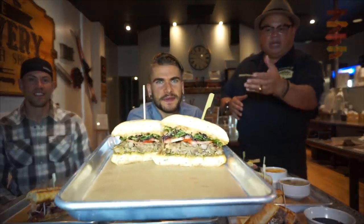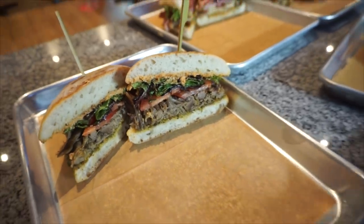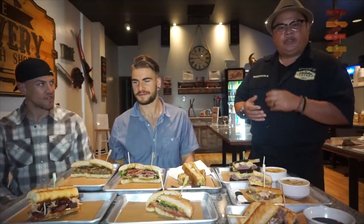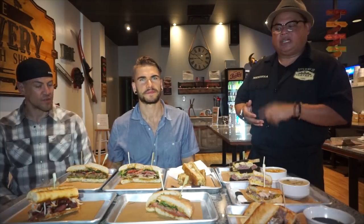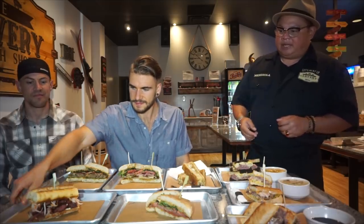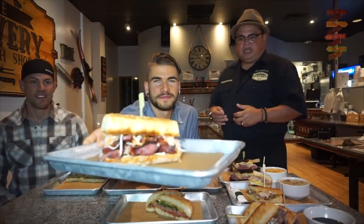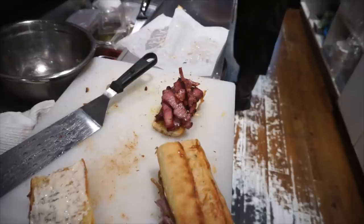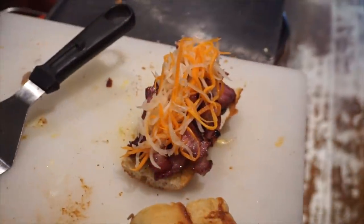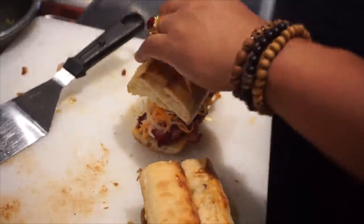So inside there is a pulled lamb shoulder done in a Greek style roast lamb with chimichurri, sunny feta, which is sun-dried tomato and feta. And then you have your greens and your tomatoes. Last but not least, we have our char siu banh mi, which is that Chinese barbecue pork that you see hanging from the windows of Chinese restaurants. So we kind of made our own version of that and made a banh mi sandwich out of it.